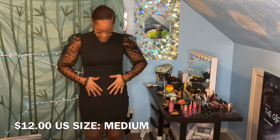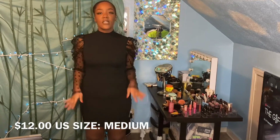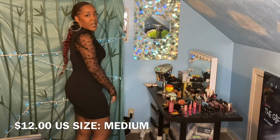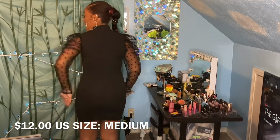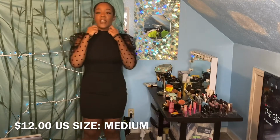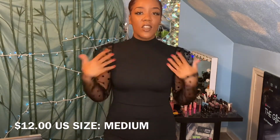I feel like it sucks in a lot, which is a plus. The material feels really good. The material is not see-through at all. I can show you guys how it looks from the side. And then the back. It has a zipper along the back, so if you feel like you can't zip it up yourself, you have to get somebody to zip it up, honey. And then as you could see, it has a mini turtleneck right here.